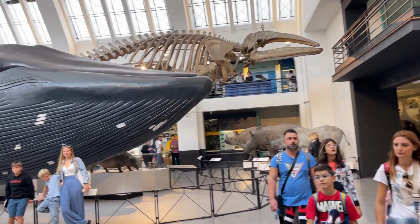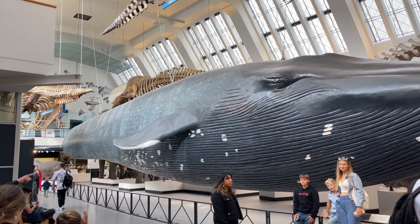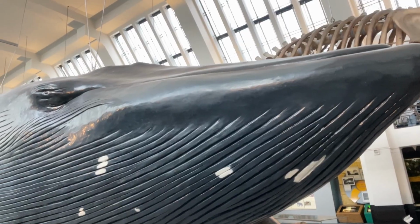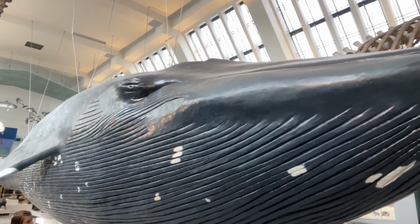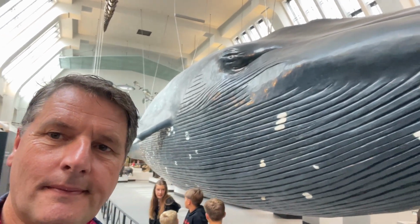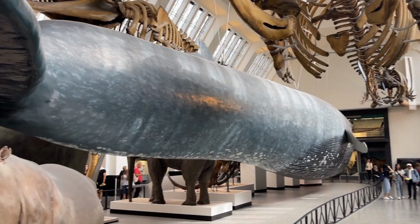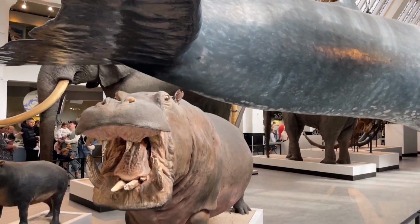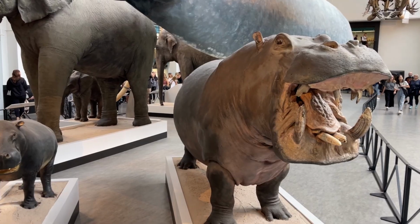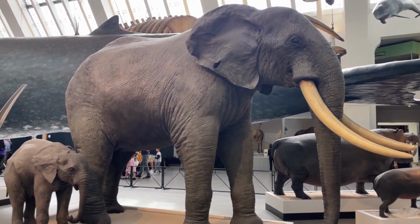We enter the big hall, the blue whale hall, with a large model. The model was made in 1938, and it is 28 meters long, and again also here it makes you feel tiny. Even the hippos next to it are tiny. Nicely explained is the difference between common hippo and dwarf hippo.